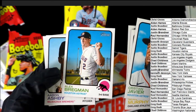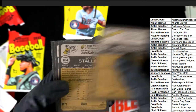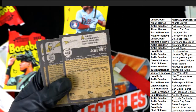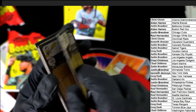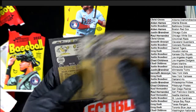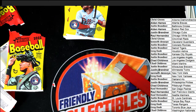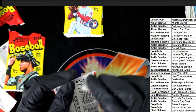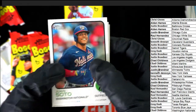There's the base Bregman. We saw the image variation in the last box. We haven't had any variations in this box. Nice rookie short print. That'll be top loaded. Rookie short print. All right, so that is a Milwaukee Brewers short print for Justin. Soto.